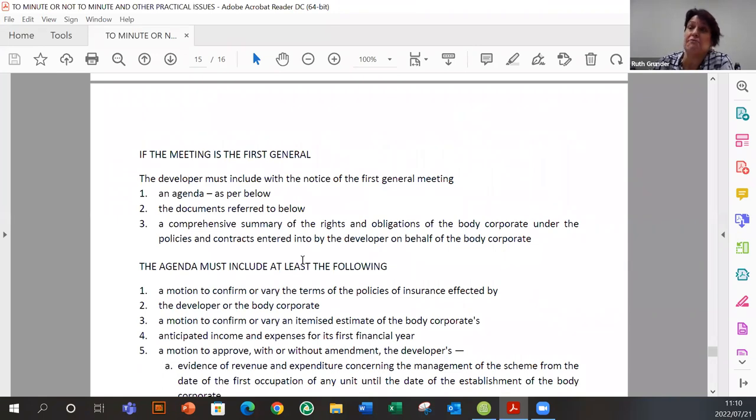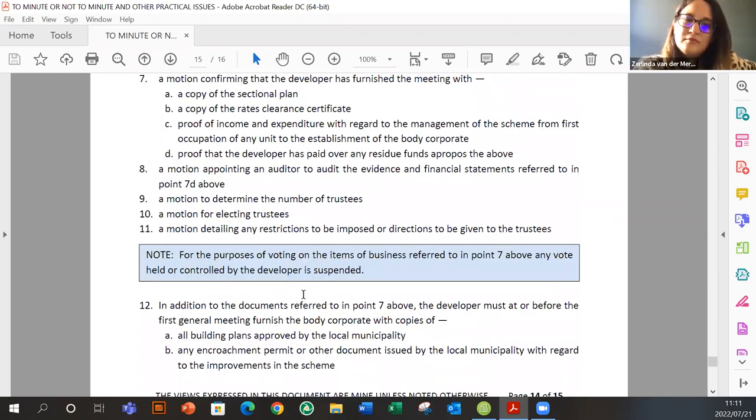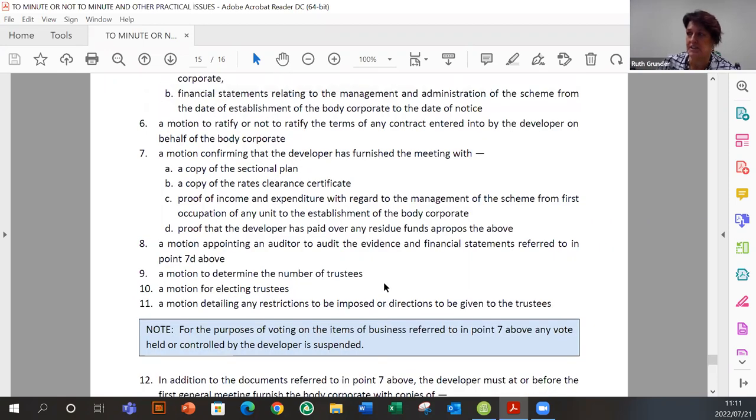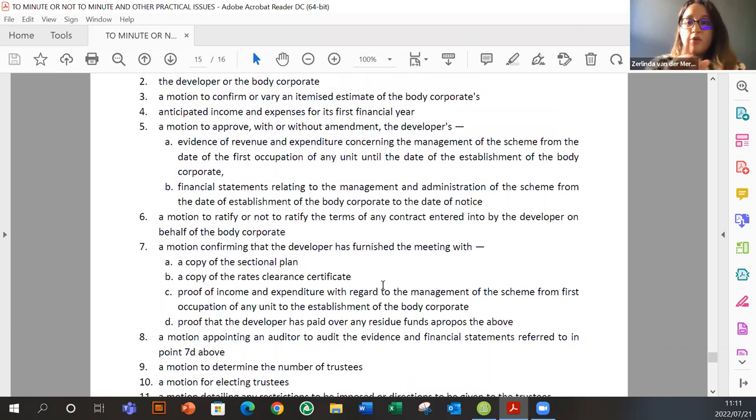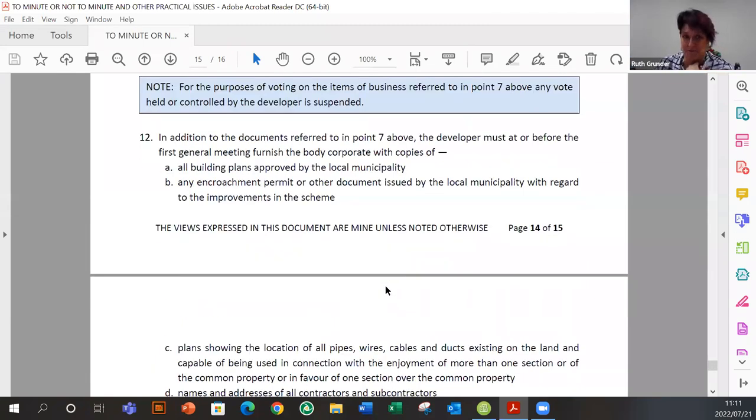This is just if the meeting is a first general meeting. It's just information, because it's slightly different to your ordinary meetings. It's also prescribed in terms of the Act. Everything is listed that you need. And for purposes of voting on the items in point 7, obviously then the developer can't vote. So he's allowed to vote everything out, but he doesn't count as a quorum. So it's quite an interesting conundrum.